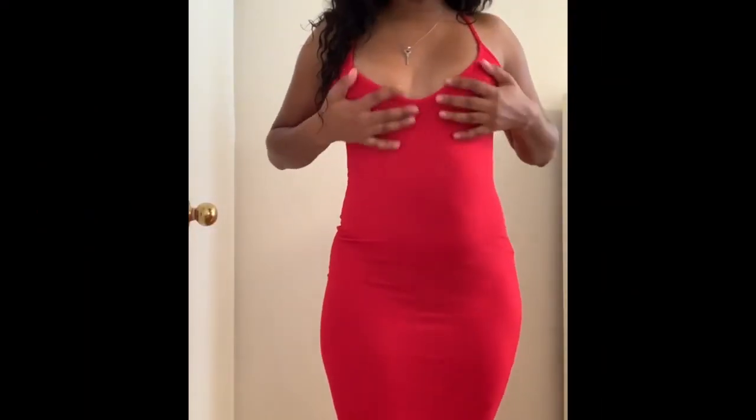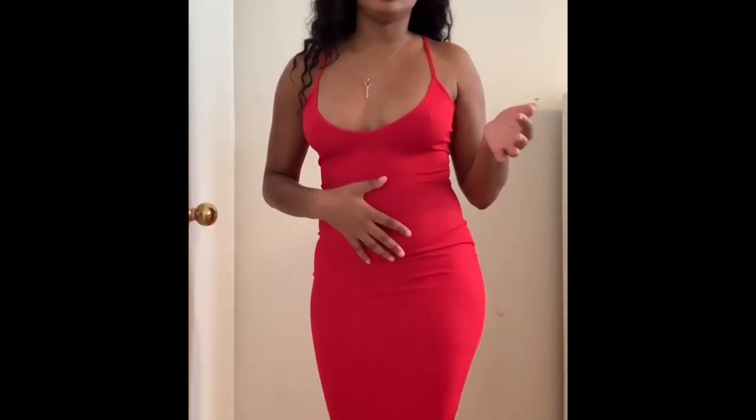Y'all, this dress. You guys know how PrettyLittleThing has the $8 dress section? I've always seen these, but never really thought to get one. But this time I was like, come on, let's just get it. I love this. This is my ideal dress right here. It fits nice. I don't have to wear a bra. Sometimes in summertime I don't like to wear a bra. It's so cute. Where I am going is tropical, so this is amazing.